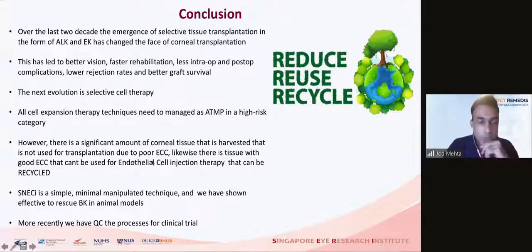The non-culture technique that I've shown you is a simple, minimally manipulated technique, and we have shown it to be effective to rescue bullous keratopathy in animal models. We are recently QCing this whole process in order to prepare for a clinical trial.